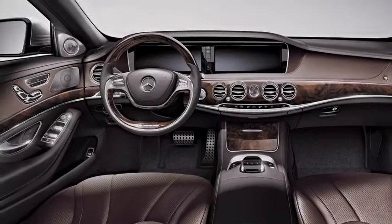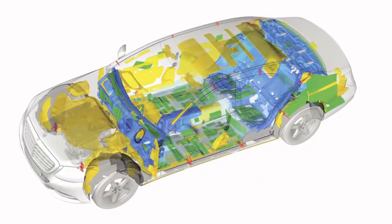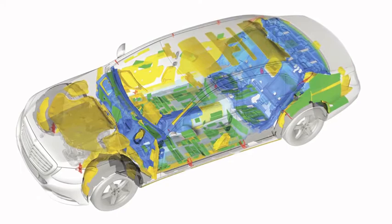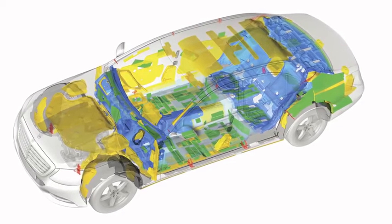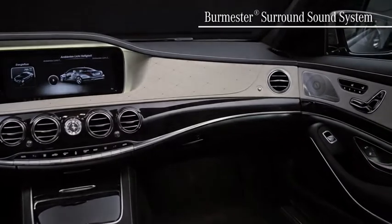The S-Class cabin is engineered and crafted to be a haven of serenity. The body structure is more rigid, but not heavier, with extensive measures to hush the possible sources of unwanted noise. With so much silence in the S-Class, who can resist filling it with your favorite sounds?